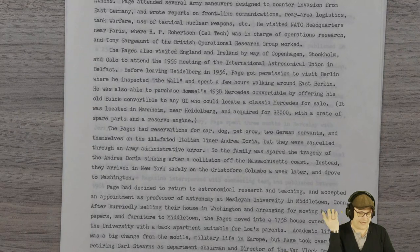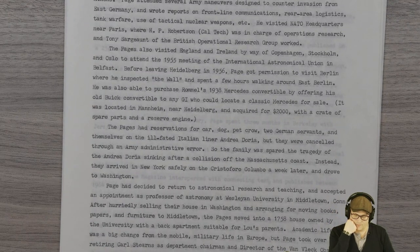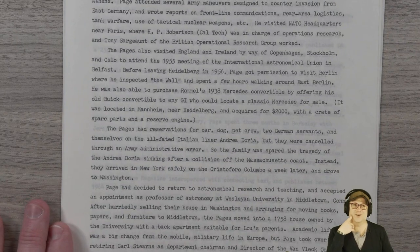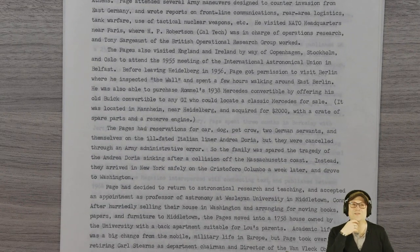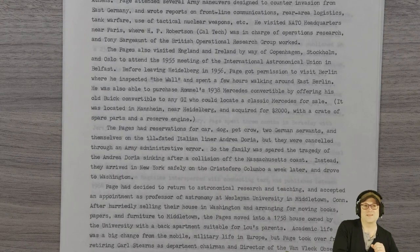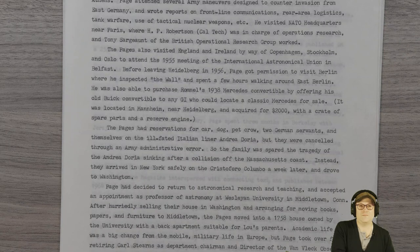They apparently vacationed in Germany. They visited NATO headquarters, visited England and Ireland by way of Copenhagen, Stockholm, and Oslo to attend the 1955 meeting of the International Astronomical Union in Belfast. Visited the Berlin Wall in 1956.